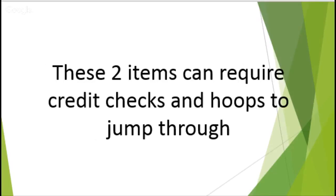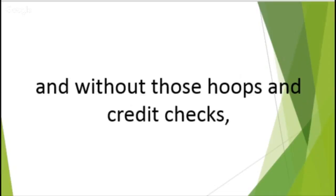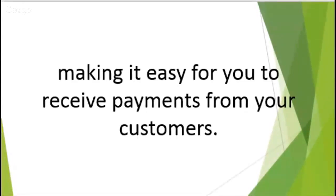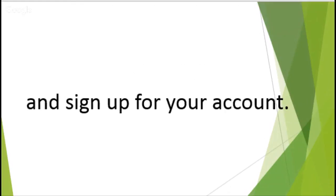These two items can require credit checks and hoops to jump through, but PayPal can act as both your payment gateway and your merchant account without those hoops and credit checks, making it easy for you to receive a payment from your customers. Whether you're a buyer, a seller, or both, head over to paypal.com and sign up for your account. It's easy. And in fact, you can sign up for more than one account.